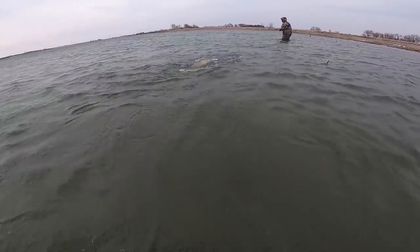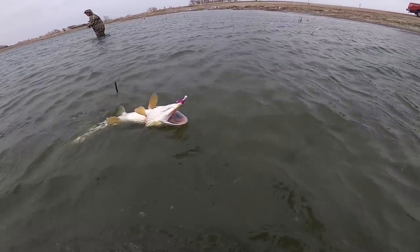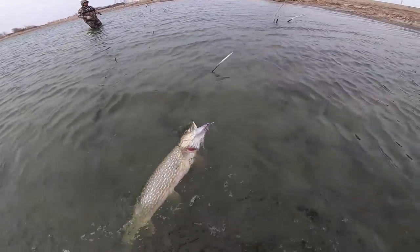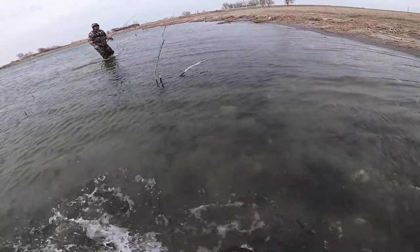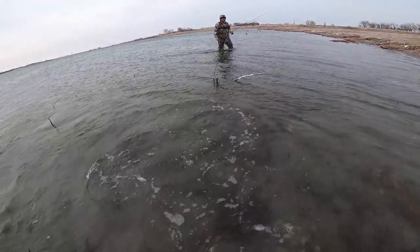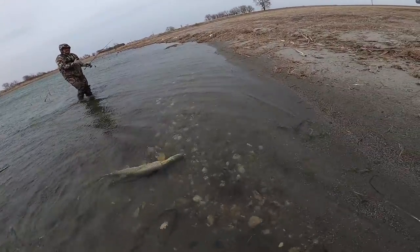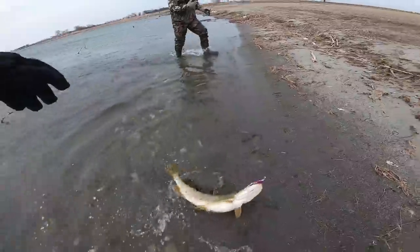Cranked it, dude. Let's get him up to shore here. That's a nice pike in anyone's books. Look at that thing wallow around in that water. Literally like second cast, dude. Oh, that thing is bad.